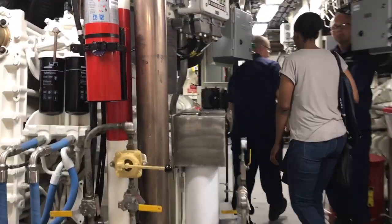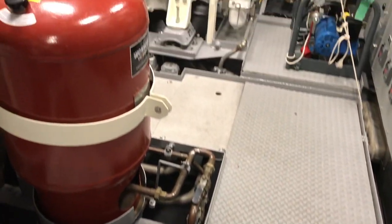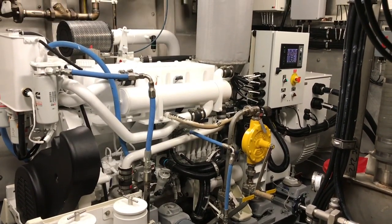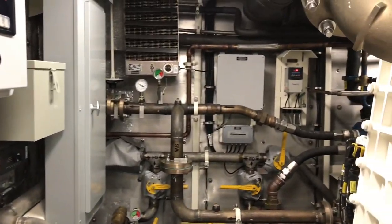Heading to the engine room to check it out. Massive engine room. What you saw there were two massive engines, and then we went ahead and saw the generators that power the ship. Incredible, right? Now we're going to tour the rooms and the bathrooms, see how much space they have.